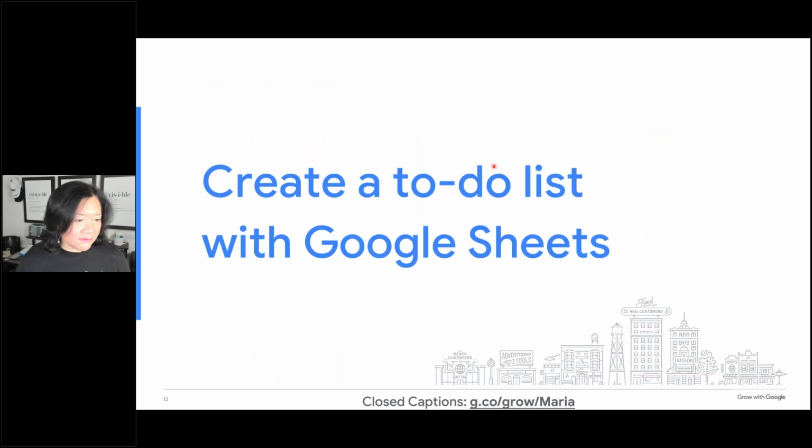So I see people have used Google Talks. Hello, Linda, I see you're here, and use Google Calendar, more than that, but okay, let me show you how you can first create a to-do list with Google Sheets.